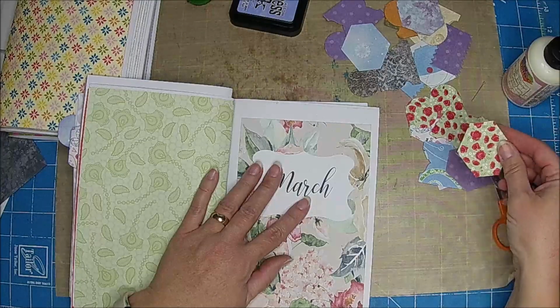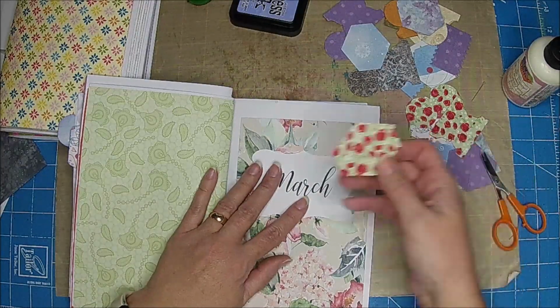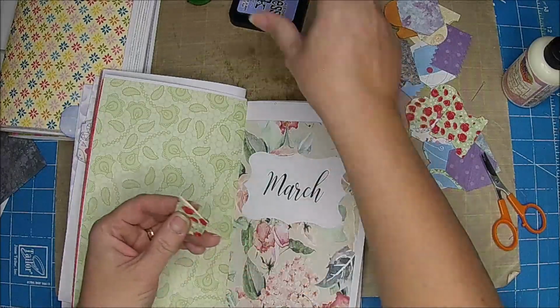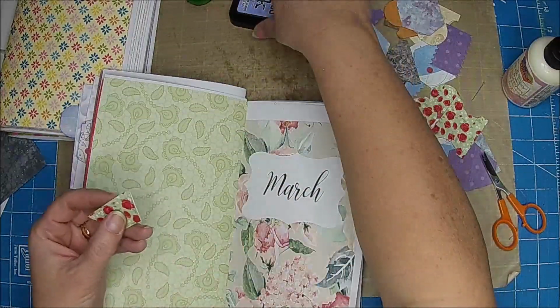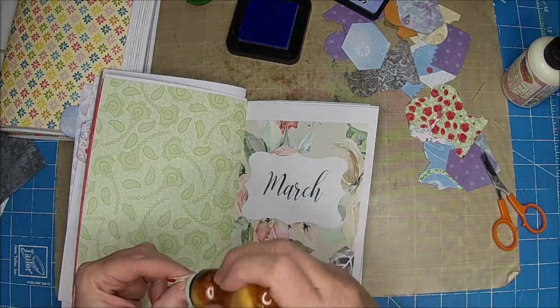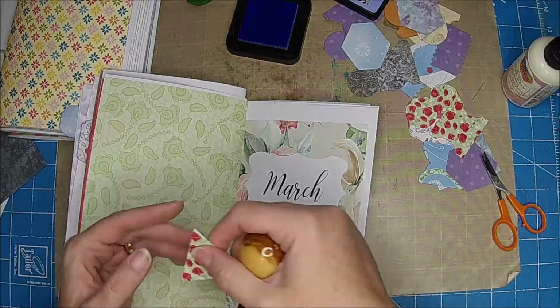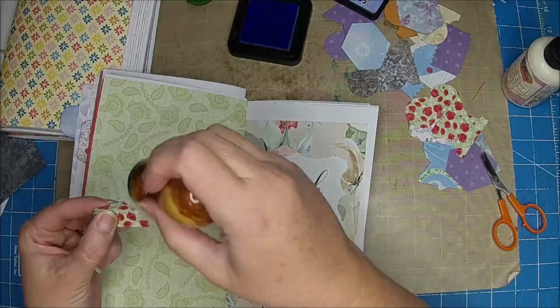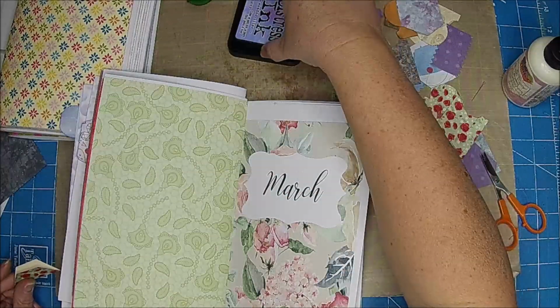Let's go for another design. Yeah, let's do this one. These are fun though. I'm really enjoying these. I just like to put the, I don't have the dark purple. I was going to use it, but I have the kind of pale purple.